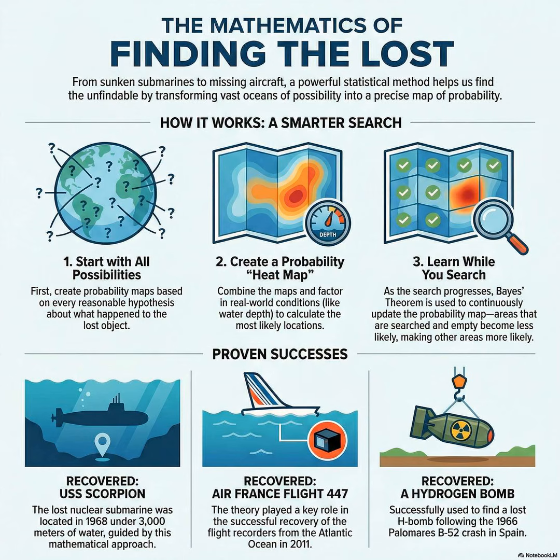But it got me thinking about that feeling of panic when you lose something important. Now imagine that, but on a massive scale. It's May 1968. You're not looking for keys. You're the U.S. Navy, and you're looking for a nuclear submarine, the USS Scorpion. It just vanished. Right. It's the ultimate needle in a haystack problem.